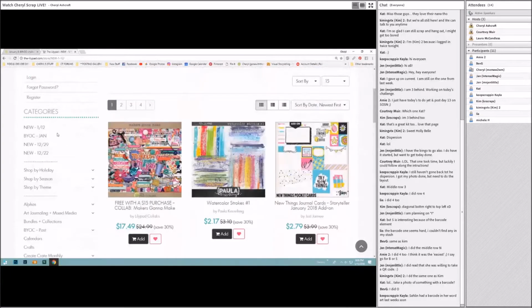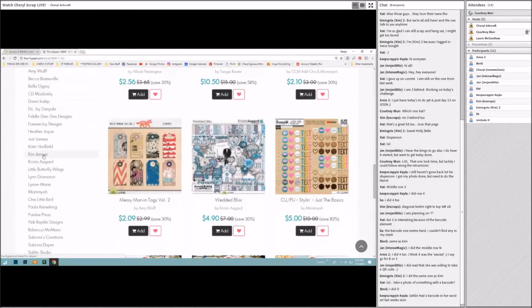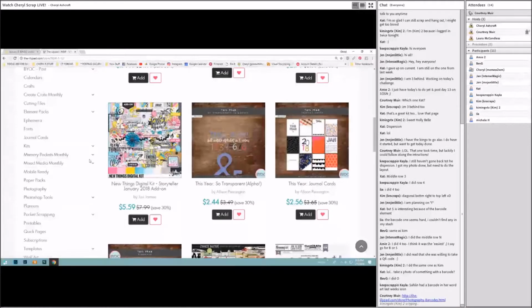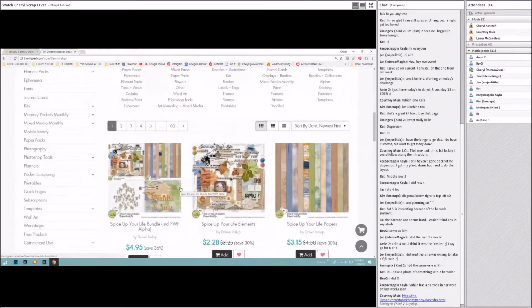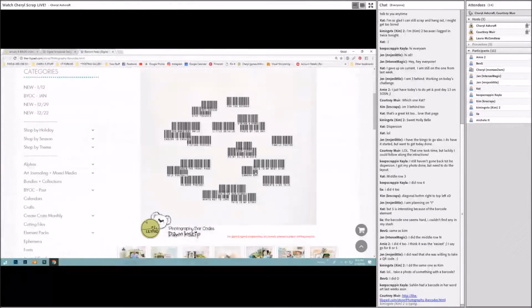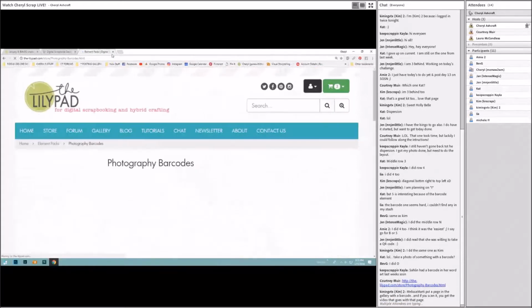Dawn has a really cute barcode pack called Photography Barcodes. It has things like point, click, missed, family photos, photo of the day, little details. Dawn posted the link in the chat. Thank you. I can be helpful sometimes. Isn't that super cute? All the little barcodes. I need that.